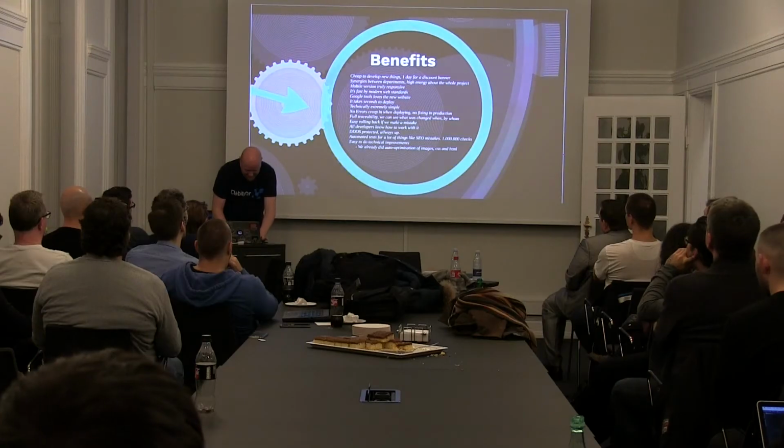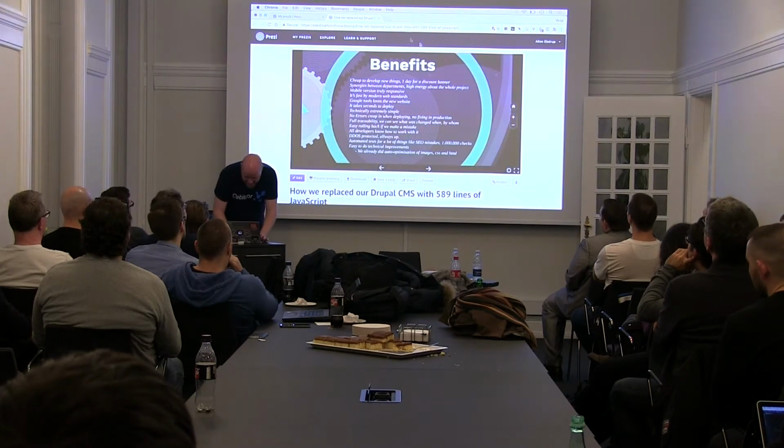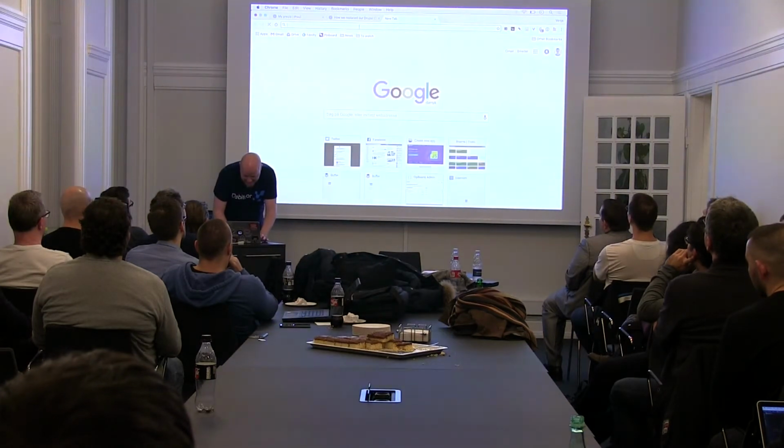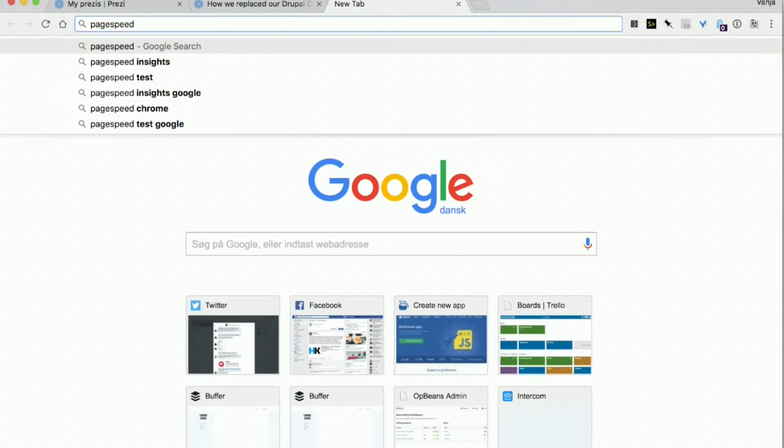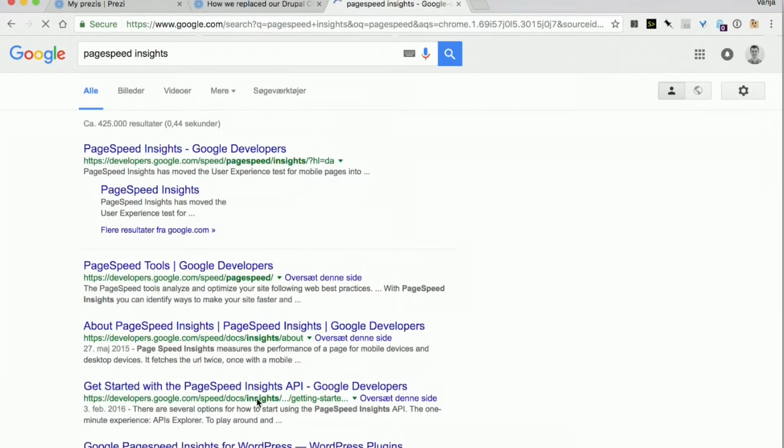If you try PageSpeed on it, maybe we should try that. You want to see PageSpeed on the site? Is there a browser somewhere on this computer? Yeah. I am in a browser. Everything's in the browser. Let's try it.